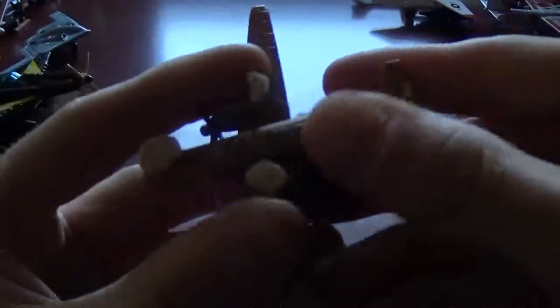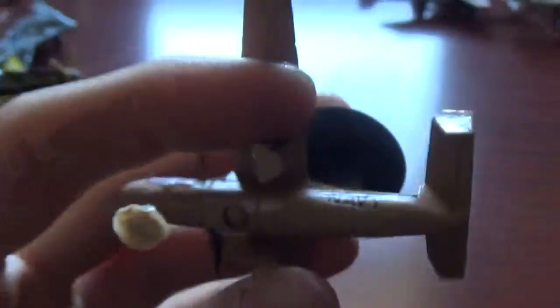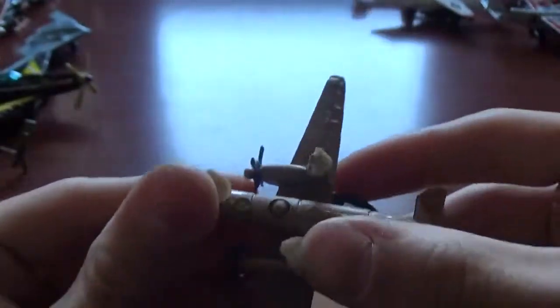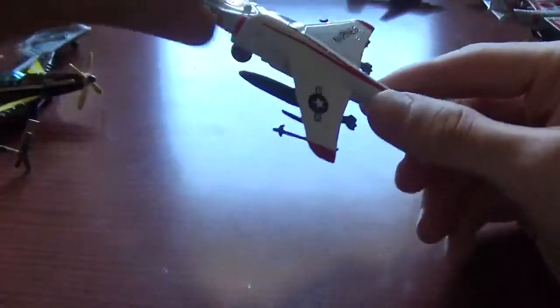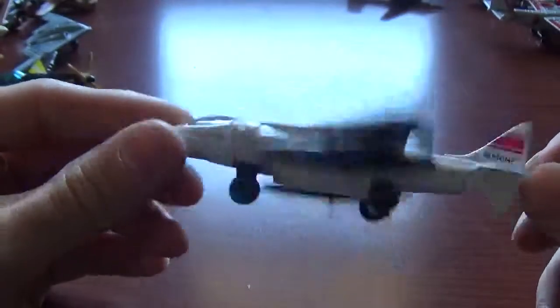Gonna have an E2 Hawkeye from Dynaflights, and this one actually has the Zalmex name and logo on the bottom. It's in good condition except for this putty pile that I have on the bottom here. We got a few aircraft with that on there. Large scale, oops, dropped the helicopter there. We've got a large scale Dynaflights Harrier. Seen that before, I'm pretty sure.